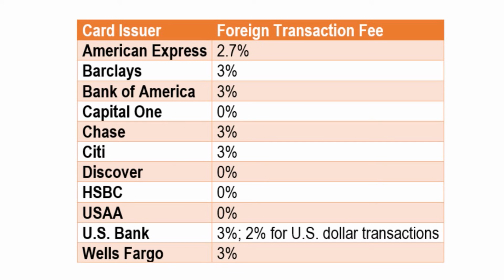The thing here is that not all credit cards have foreign transaction fees. Generally they do, but if you're lucky enough or you have good credit, you wouldn't have to pay a transaction fee.